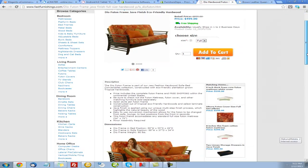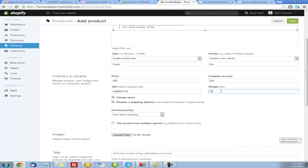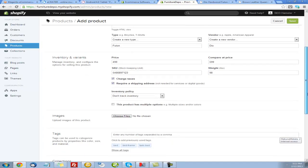Okay, for the weight, it says here 98 pounds. If you don't know the weight, you can just guess because it's basically free shipping. And if you have an e-commerce site that does weight and you want to do shipping by weight, you can do that by adjusting the settings within Shopify. You can charge taxes.